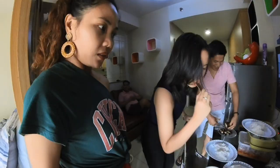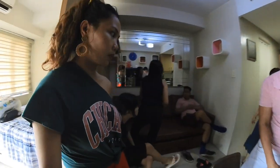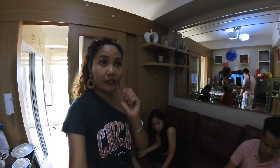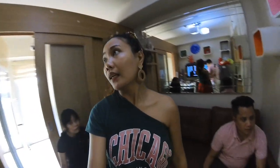Oh, they are preparing our food because we're gonna eat first before we go to the pool. You can sit here. It's also a comfy couch. Right? And I like the mirror, guys. Look. I like it. Yeah, and then this sofa is actually extendable. You can use it as a bed at night. Yes. So this room, guys, is 3,500 pesos per day. Good for 6 persons.